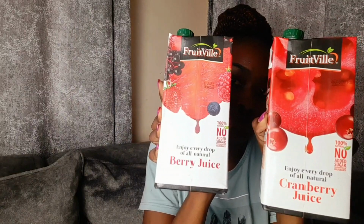And I bought myself this berry juice and cranberry juice. I prefer these, although they are quite pricier than the normal Go Fruit and Fruitful. But the best thing about Fruitville is that it has no added sugar. It is 100%, no added sugar. So I wanted to try these two, the berry and the cranberry brand.